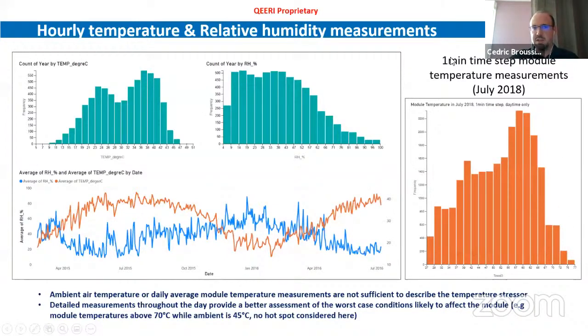So the message here is that if you want to have good information about what will happen to your PV systems, you need to look at what is happening on site where you're planning to build the plant, because this high temperature will be the one which will activate the degradation mechanism faster. And I'm talking only about a measurement which is on the backside of the module and without hotspot. So if you have hotspot, it gets even worse.